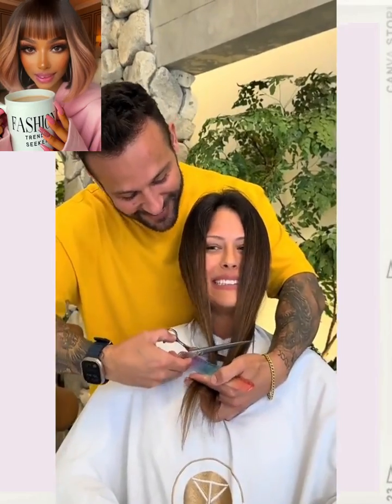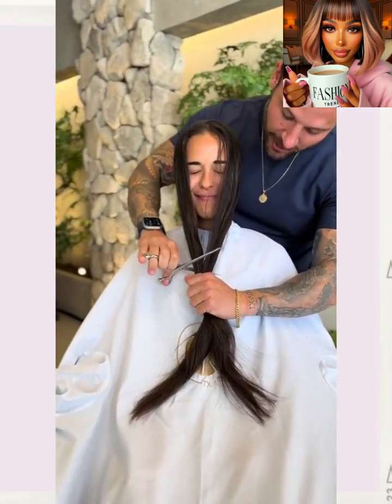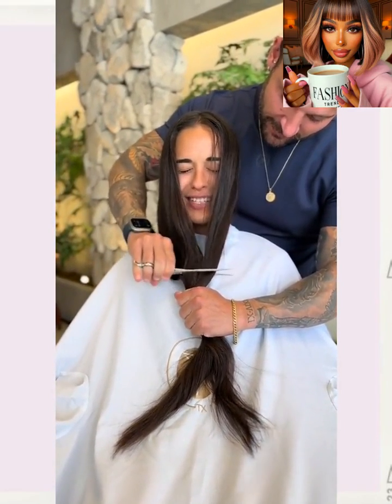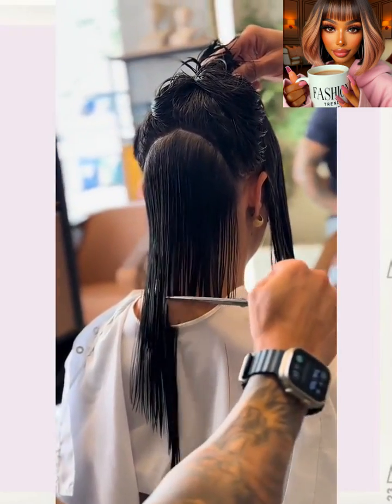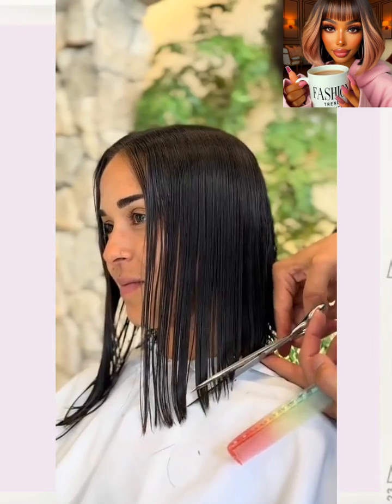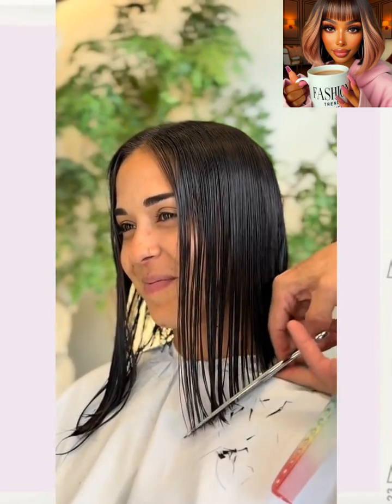Now, without further ado, let's get into today's hair transformations. So we start off today's video with someone who has this very long waist length hair. Stylist chops that hair right off. And it looks like she's getting a bob haircut with this makeover.